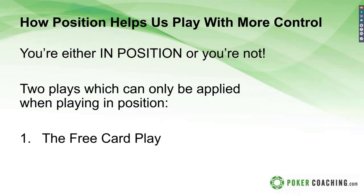The bets pre-flop are 1, 1, 1, 1, 1. The bets on the flop are 1, 1, 1, 1, 1, you know, 1, 2, 3, 4. The bets on the turn would be 2, 4, 6, 8, and the bets on the river would be 2, 4, 6, 8. And the idea behind the free card play was if you had a draw in position and your opponent bet the flop for 1, and you expected that if you called his bet, he was going to follow through and bet the turn for 2.